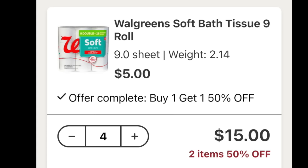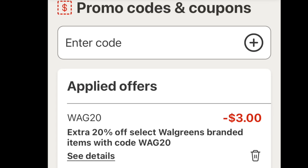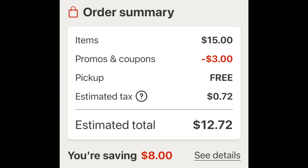So using the coupon code here at checkout, you're just going to type in WAG20. Now, if you have a different discount code in there, see where that little trash can is, the bottom right-hand corner? You would just press that for WAG10 to type in WAG20 for promotion code to get that extra $3 of savings. So $15, subtracting the 3, a little bit of tax, we're looking at $12.72. You're saving $8.